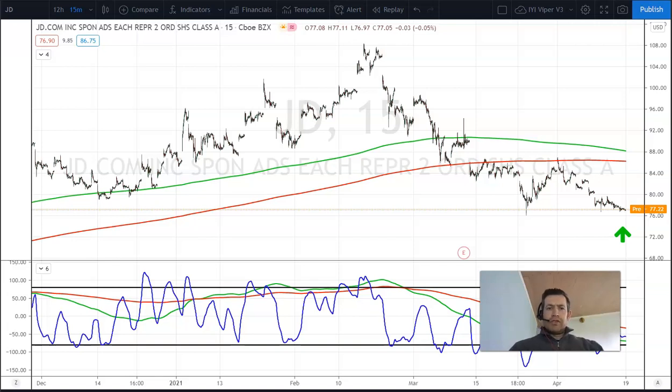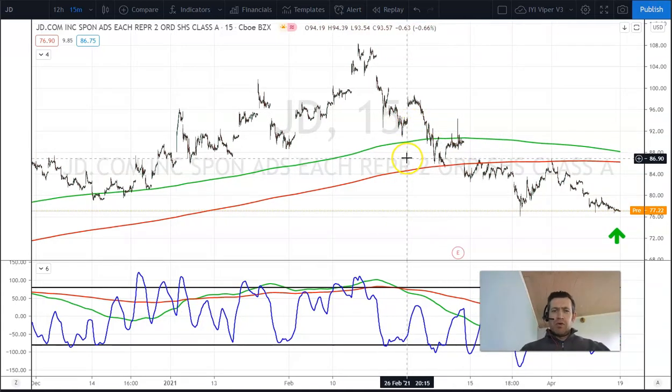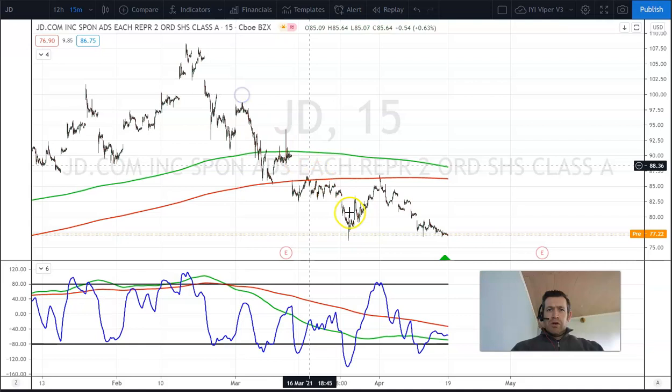Just want to do a stock analysis of JD.com. So I'm just using my system here, and we're going to be looking at the 15-minute time frame initially. I do my analysis based on technicals mainly, and then I move on to fundamentals just to give confirmation of my entries. So you can see here on the 15-minute time frame, we are nicely oversold.